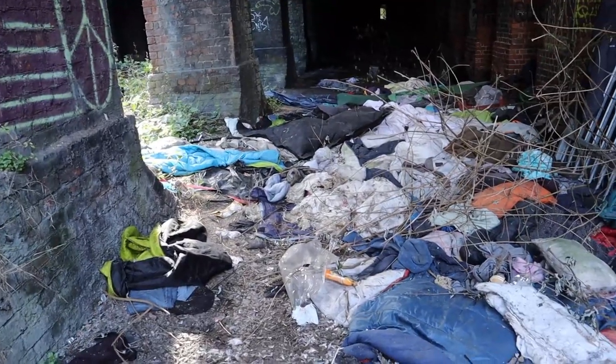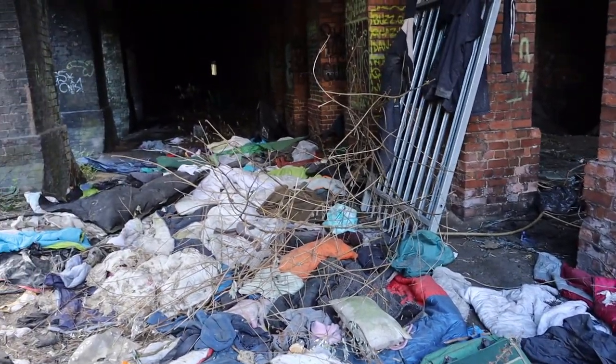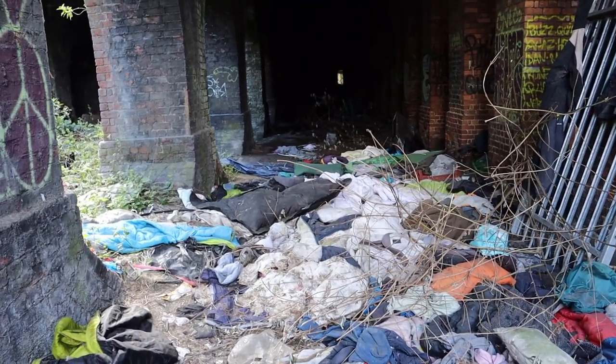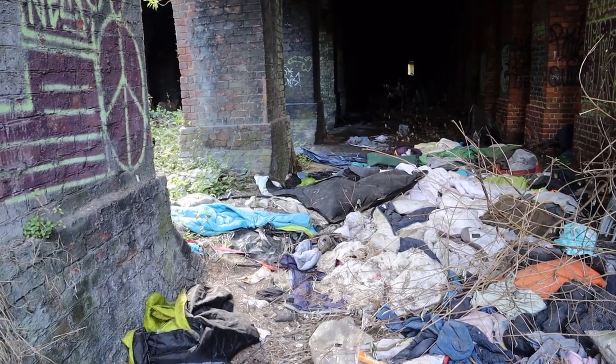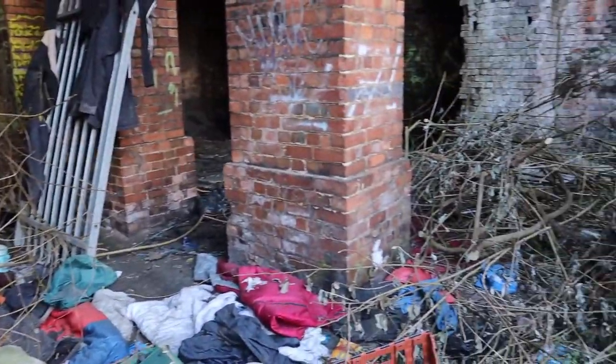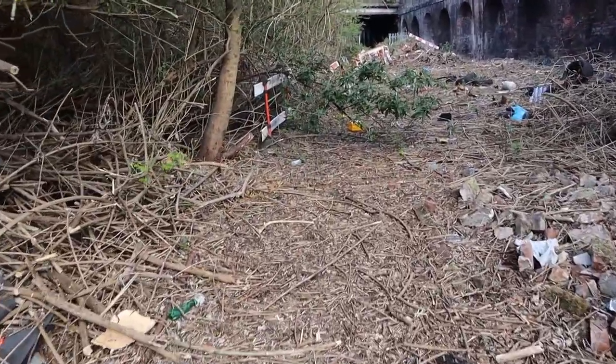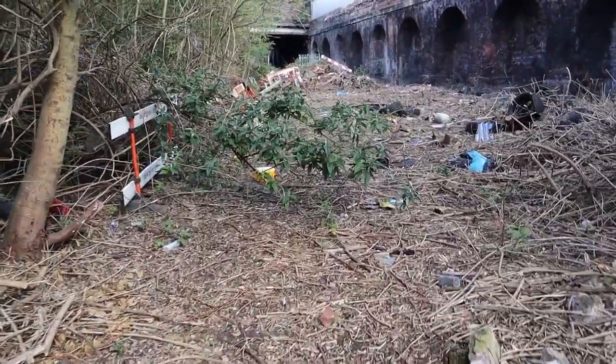So there's been people living down here at some point, evidence of tents and stuff like that, obviously homeless people. What an absolute shame and a mess. So coming out of the first tunnel, it looks like they've tried to clear it.